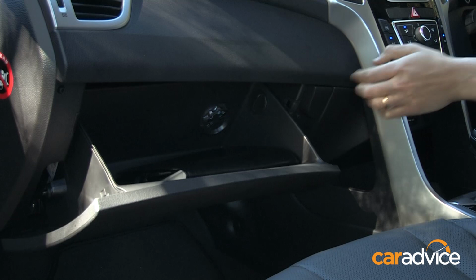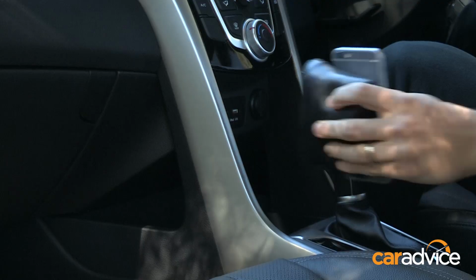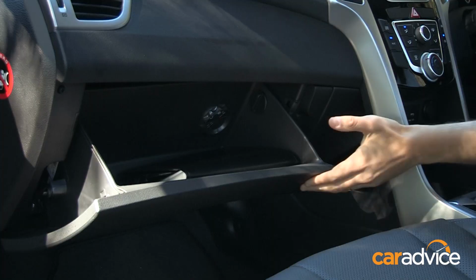You get a really big glove box, you get good sized pockets in the doors, you get a nice big bin in the center here, and there's some handy spots underneath the console to chuck your wallet and phone and that sort of stuff.